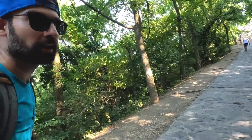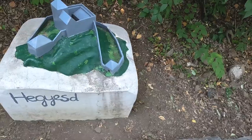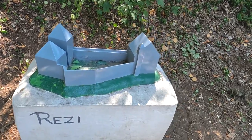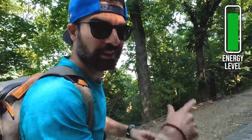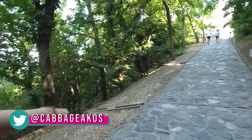Now, as you make your way up here, you will see some small castle statues. And these are actually the castles which were in the neighborhood, in this area. But this one is in the best condition, even though it's still a ruin itself. Look, this is it.